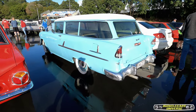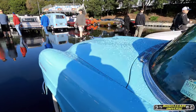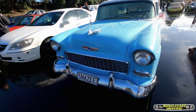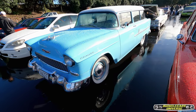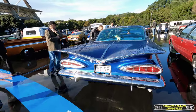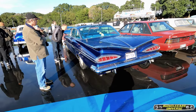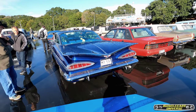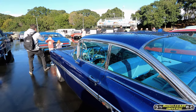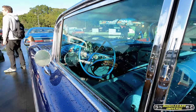And then here, this Villager, I believe it is. Two-door though. Wow. There's something about two-door station wagons. It just looks awesome. My 59. Amazing car. Wow. It's called the Vampire because it looks like it's got two teeth there. The interiors, man, are just something out of the ordinary. Look at that. I don't know if you guys can see it.